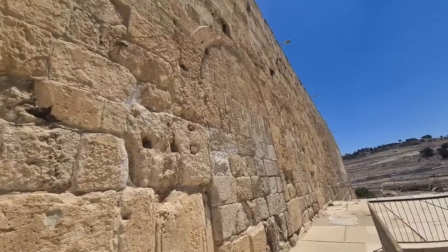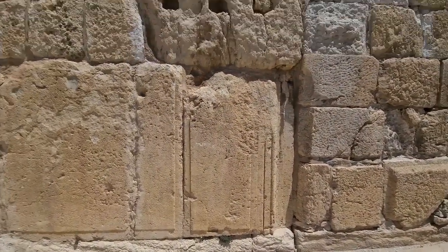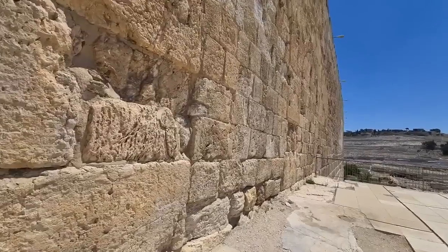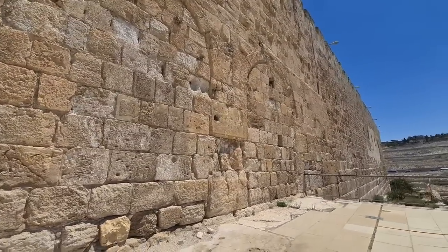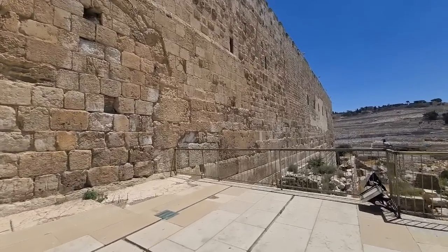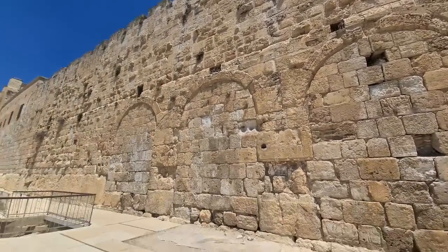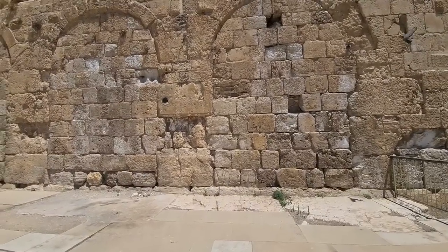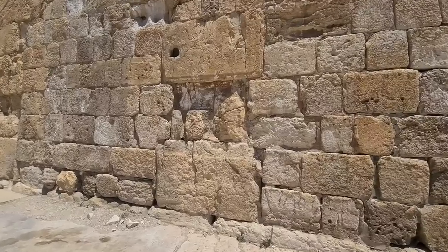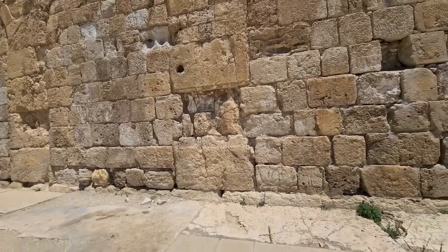You can start to see the arches of the entrance. And this is the original stone from it. If you walk backward, you will be able to see it in a better way. Here it is. 1, 2, and 3. Basically, we could enter now, but we can't, because today it's a Muslim place. You can see 1, 2 original stones from King Herod.